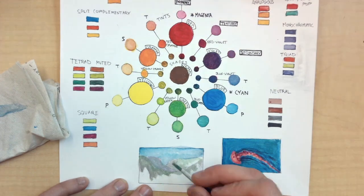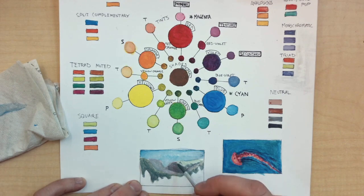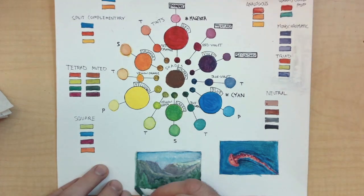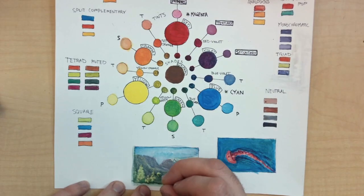Warmer things advance into the foreground. Cooler things fall back into the background, right? And so I'm going to create a warm, cool structure here. The greens up front are going to be dark, but I'm going to light up the trees a little bit with some yellows to help pull them out into the front.